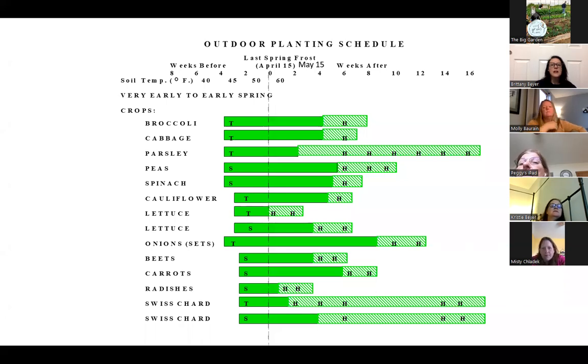Right, so here's an idea of the outdoor planting schedule. So it's very early to early spring. This shows the breakdown of some vegetables that we either, the T is for transplanting and the S is for starting seeds. So you can see a lot of those start in early April. And then your H is your harvest. So you see your broccoli, you want to start early April, and around May is when you'll start harvesting. You see there are different kinds of lettuce that can either be transplanted or started by seed as well.